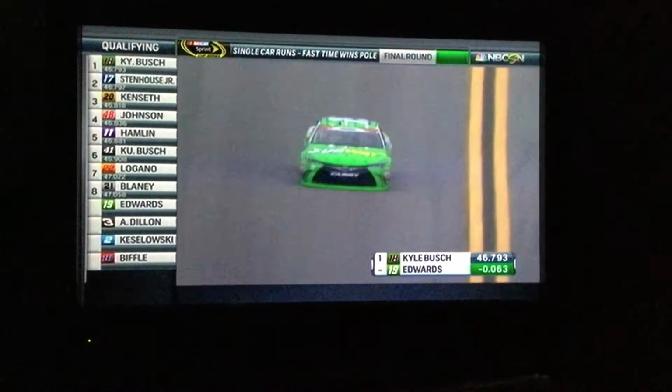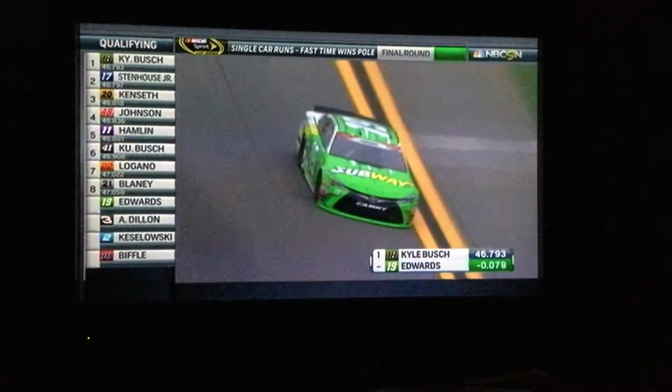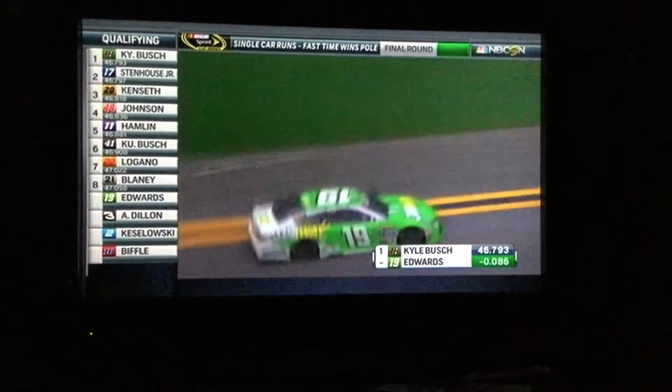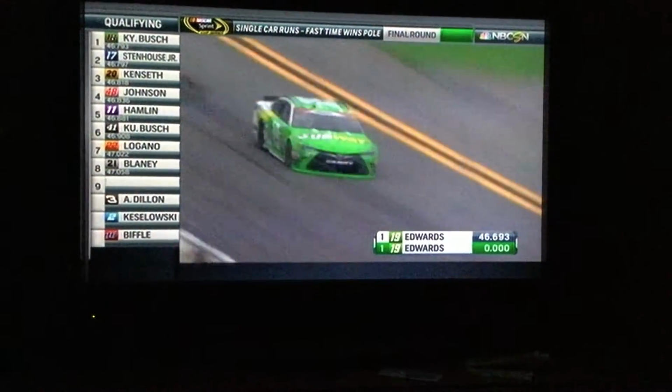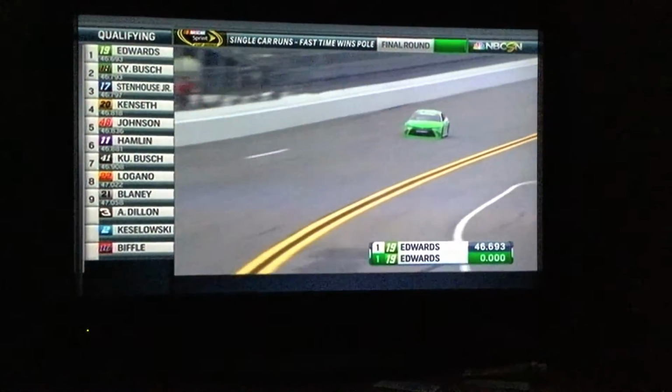Really gained in the corner there. That lets me know that doing a lot of work in the rear suspension, working, getting the travel, getting the spoiler out of the air. Really gained in both corners of the racetrack, all the way to the pole. He is fastest, 46.693.